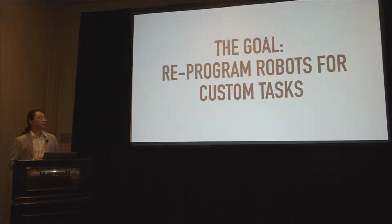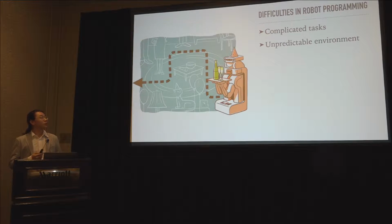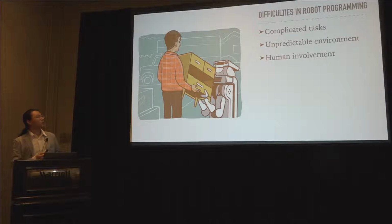But what is keeping us from end-user robot programming? Well, unlike industrial robots in factories, fenced and caged, keeping away from the user, personal robots face more complicated tasks, more unpredictable environments, and possible human involvement. It needs to work along with the human. And these factors make robot programming a complicated problem.